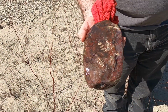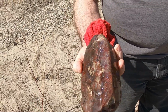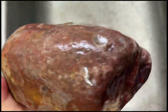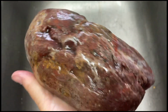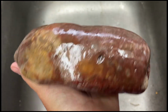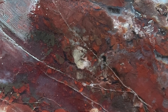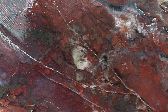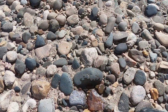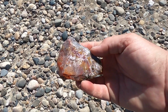Yay! Jim just found this beautiful jasper. And it's going to come home with us. Just think about what beautiful slices that'll make. It's very red. This is a jasper. But wow, look at those colors. So pretty.